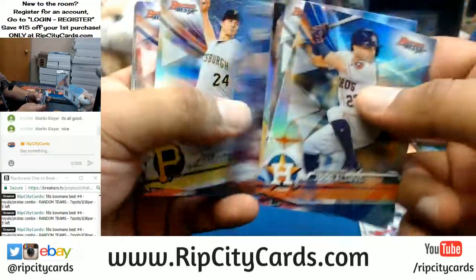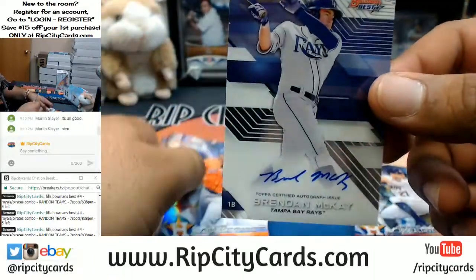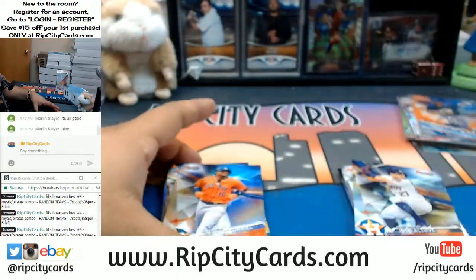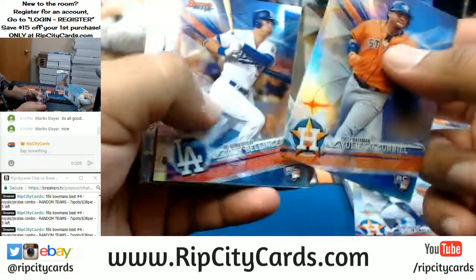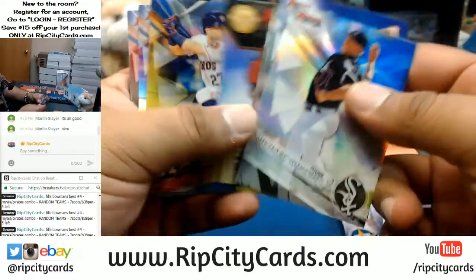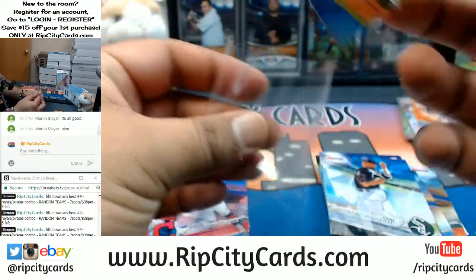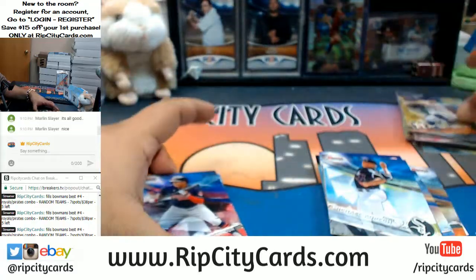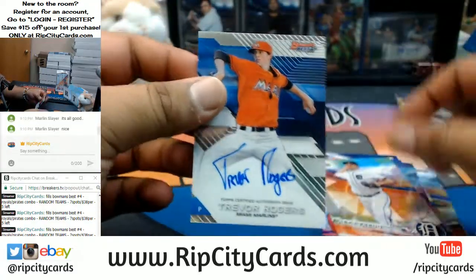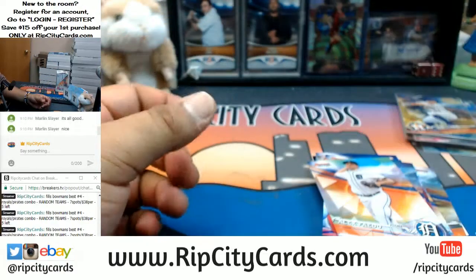What do we get? A Brendan McKay autograph for the Rays. That is sick. Very, very nice. What do we have here? Got the mirror image there. An Altuve to 50 for the Astros. Sick. What else we got? Trevor Rogers of the Marlins with the autograph. Very nice.